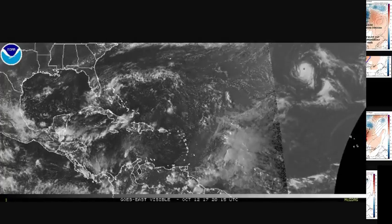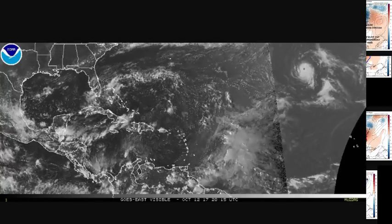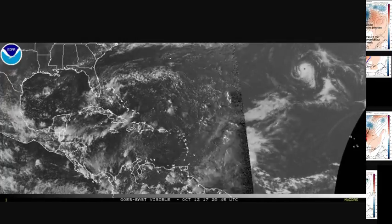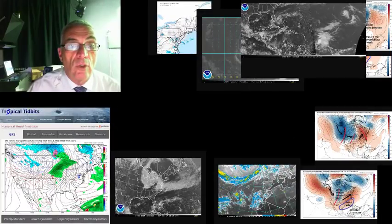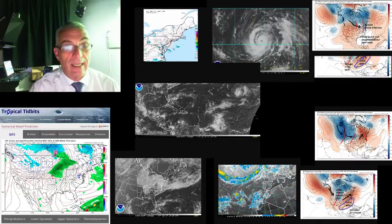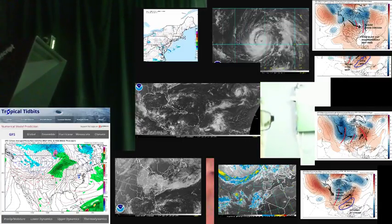And I think as we look into the long range, the only place that we'll have to watch for development is going to be in the Caribbean. In the longer term, pressures in the Caribbean are going to remain on the low side, and I think that might create an opportunity for another named storm, maybe in the 10 to 16 day time frame. But in the meantime, we're just going to enjoy what we got today, because I'm really liking this cool air.